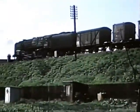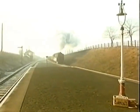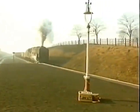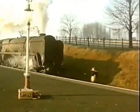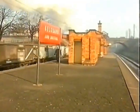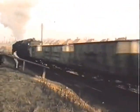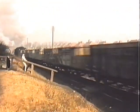The locomotives were perhaps best known for their use on the Great Central route, where they covered most freight duties in its later years, as illustrated here at Leicester and Belgrave and Birstall. This is now the Leicester terminus of the preserved Great Central Railway. This train illustrates the 9F's main work, heavy mineral freights. These are empties travelling northwards to the Nottinghamshire coalfields.